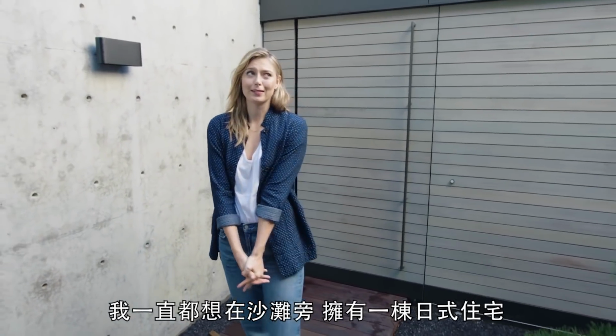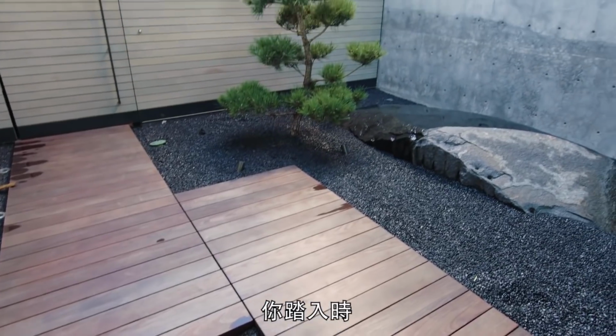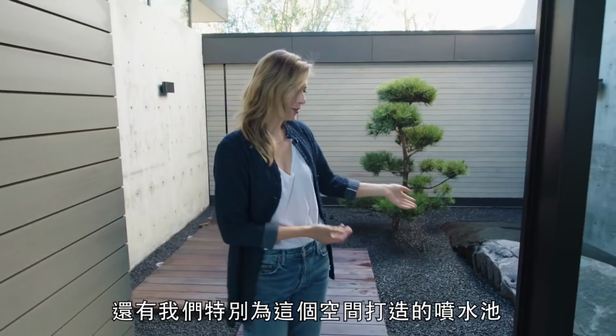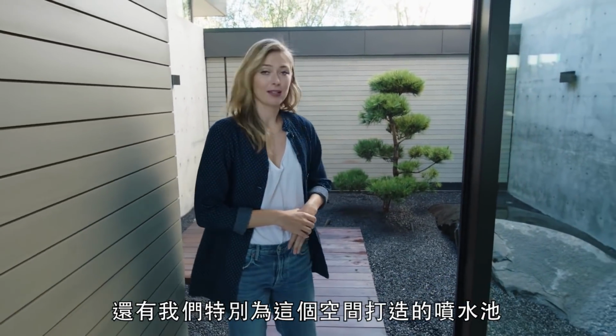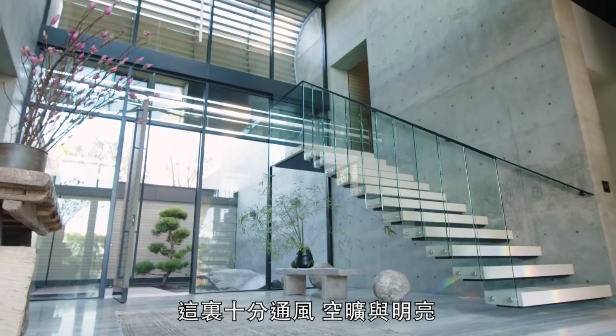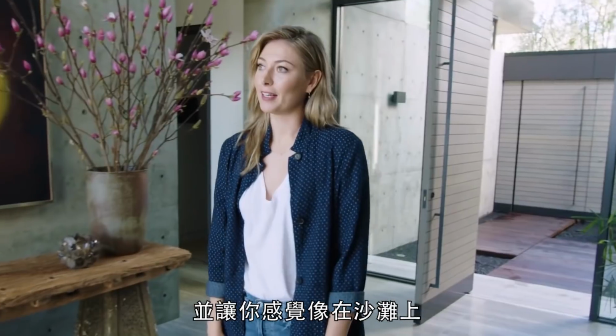So I've always wanted a Japanese-inspired home by the beach. You enter the home in this beautiful courtyard with this Japanese pine and a fountain that we created especially for the space. And then you enter into this double, triple height ceiling, which gives you so much air and space and light and makes you feel like you're at the beach.